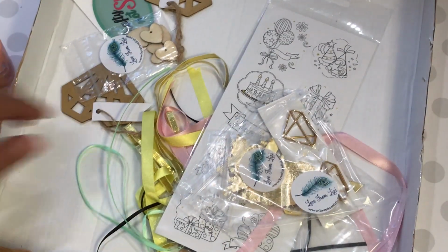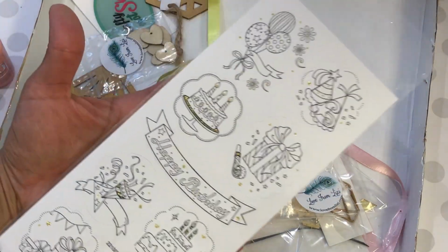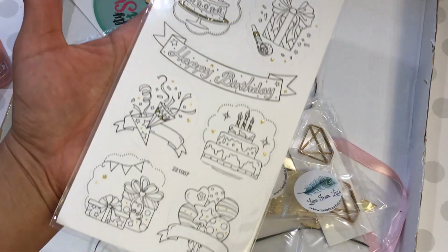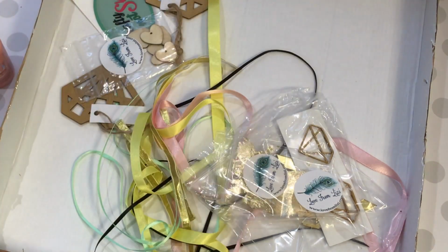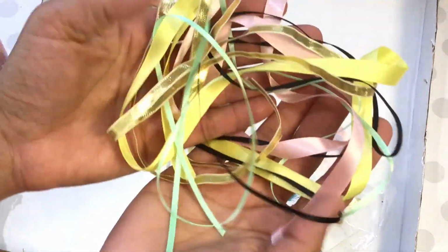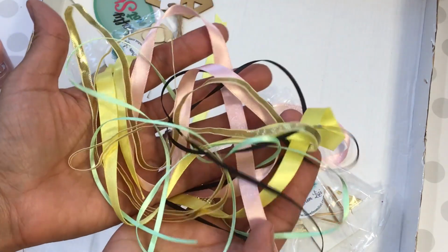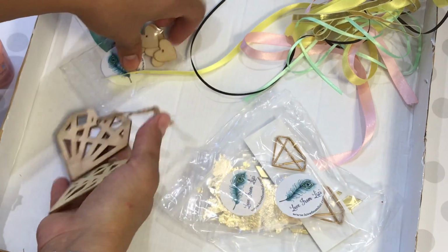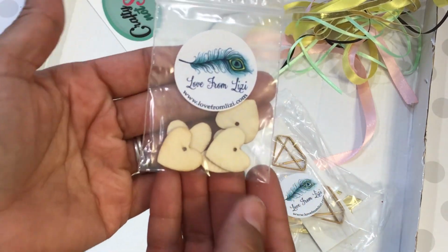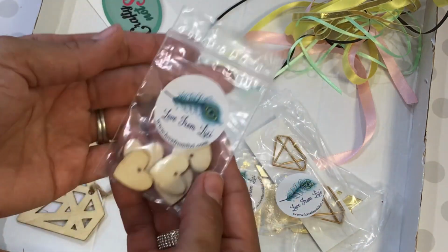So you get a few sheets of those, and then you also get stickers, and these look like you can color them. Oh wow! So you can actually color these stickers, and they're self-adhesive. How cute is that? Okay, so you get that, and then you get ribbon. Look, you get all these different fibers: gold, yellow, pastel. They all coordinate with the paper. Yay. And then you get a diamond embellishment, and it's like a heart. And then you get this one right here. And then you also get these little wood hearts. It looks like there's 4 in there, or 5. Really, really cute.